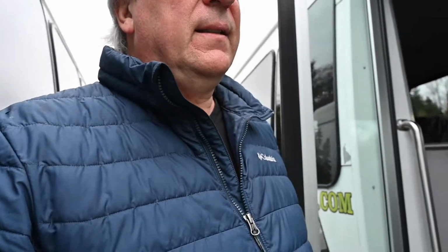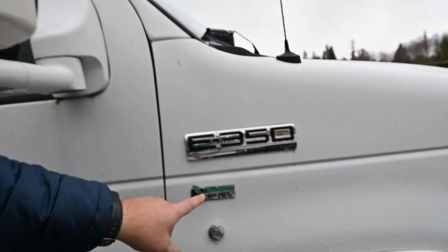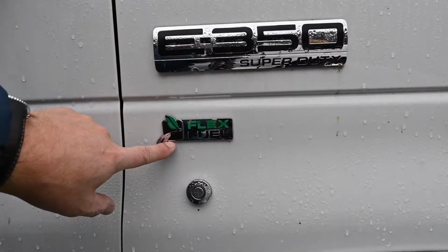The Ford is a 2011 with 100,000 miles on it. One thing, I don't know why I ordered this, but it has the flex fuel option, so I could use E85. I've never put E85 in here. Mechanically, this vehicle is in really good shape. Brand new shocks. Tires only have about 10,000 miles on them.